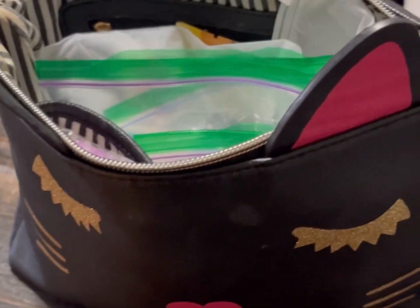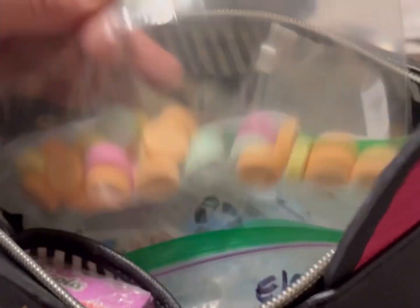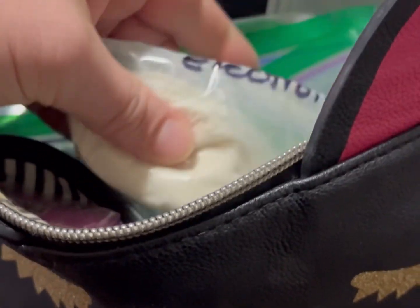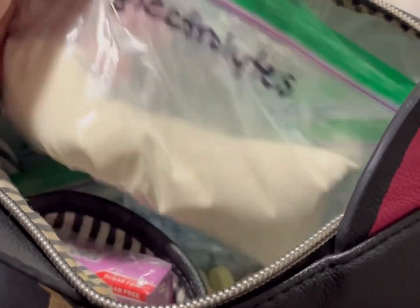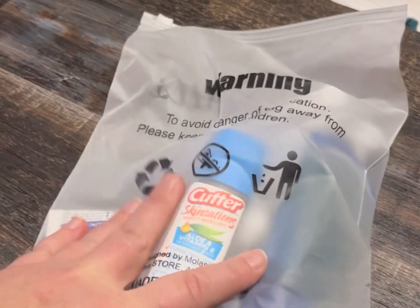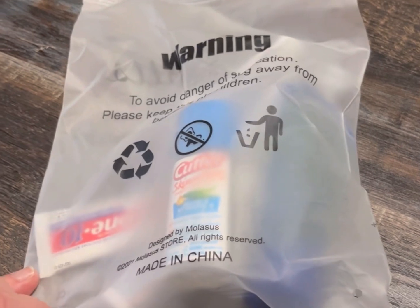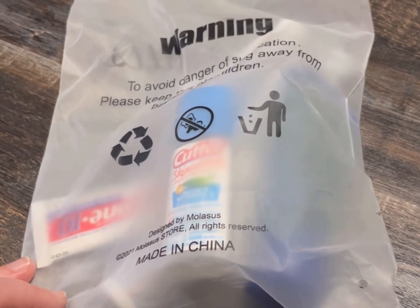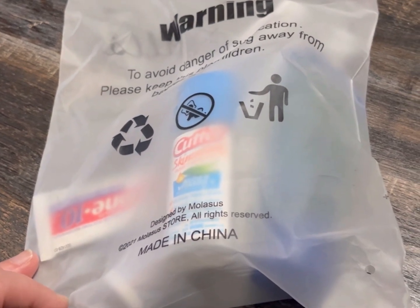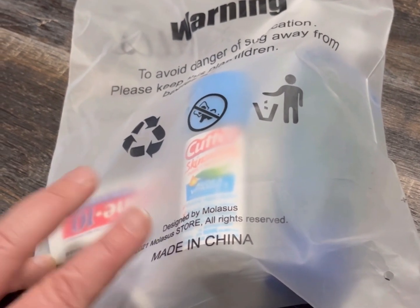This is what that looks like now with the individual baggies. And oops, I labeled this one so they wouldn't think it was some kind of drugs or something. And then I did want to point out, I just have this bag here to put the liquids in, because they may ask you to pull your liquids out of your personal item while you're going through security, and that's if you don't have TSA pre-check.